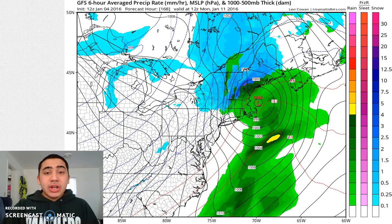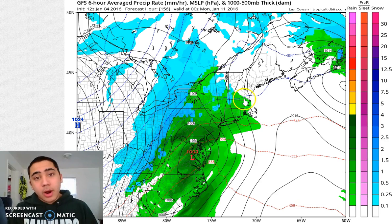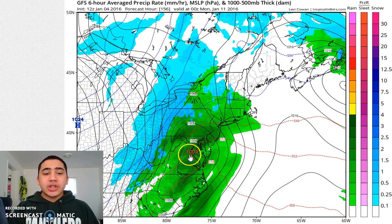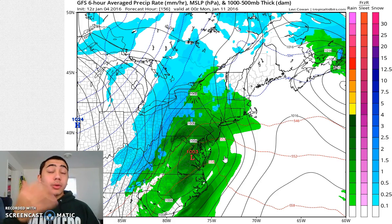We could see some snow. I just think right now this is going to be too warm. I think this area of low pressure either tracks right over us, like this model shows, or to our west. For us to see snow, this needs to track to our south and east. So take a track right off of North Carolina, off the Delmarva, for us to bring in cooler air and change us over to snow.